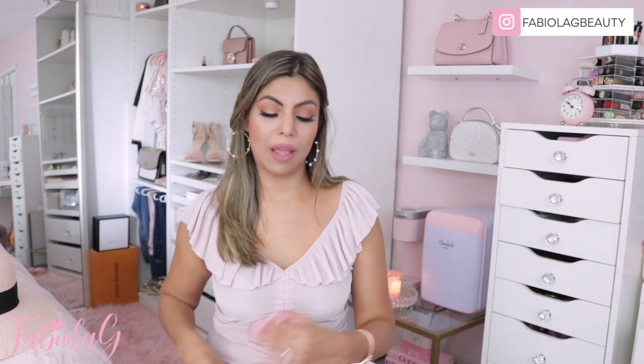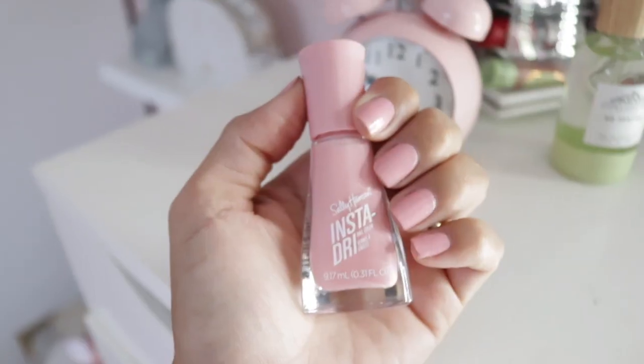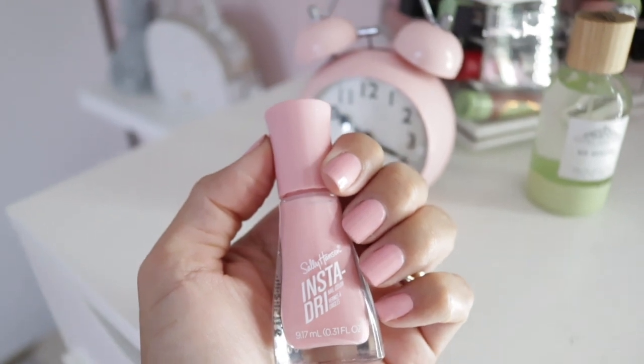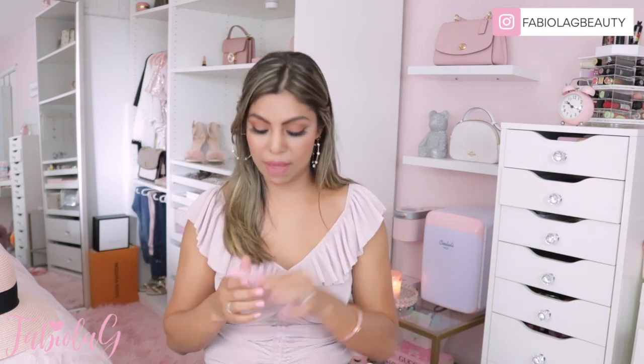So also for my nails, I got this really pretty nail polish from Sally Hansen. It's in this gorgeous light shade of pink. It's called Sugar Poppy, and it's the Insta Dry, which dries very quickly, quicker than the other ones. So if you're always doing stuff and running errands, highly recommend this. It'll dry super quick.